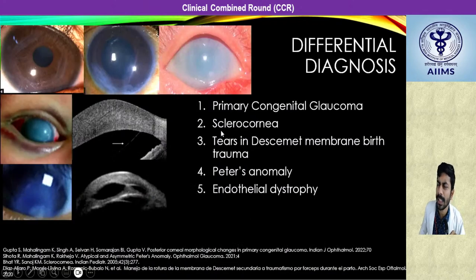For differential diagnosis of a patient with corneal opacity and raised IOP since birth: one is primary congenital glaucoma, where there will be enlarged corneal diameter, stretched limbus, and Haab's striae. Another is sclerocornea, where there will be complete opacification of the cornea and the limbus won't be seen. Another is birth trauma, with corneal opacification and breaks in Descemet's membrane. Our patient didn't have any history of birth trauma.